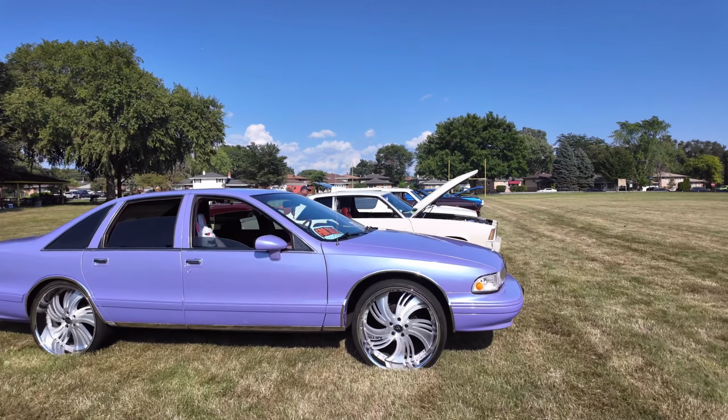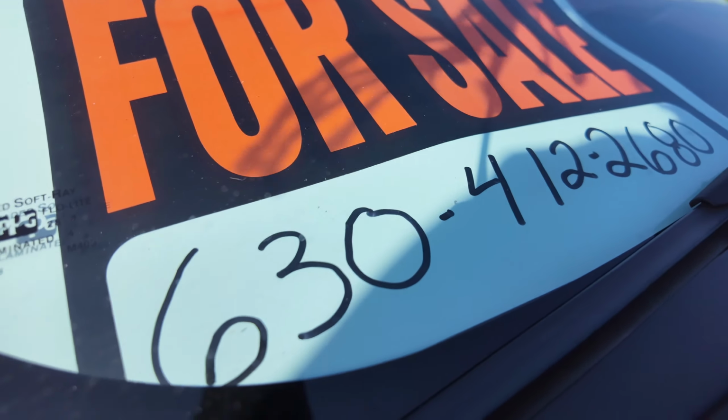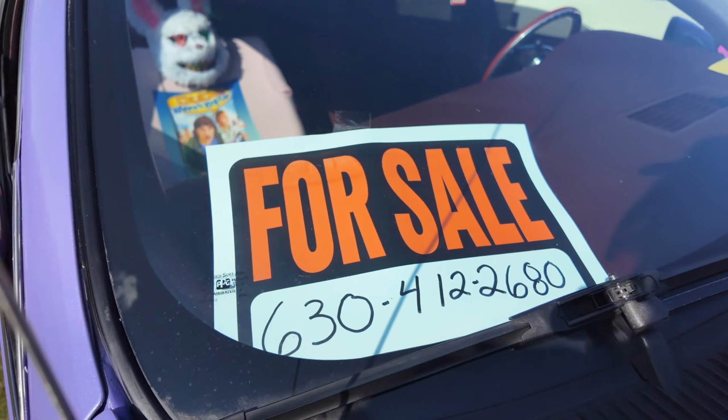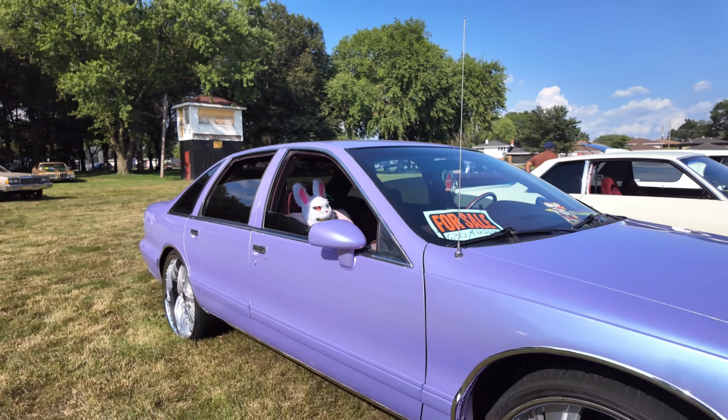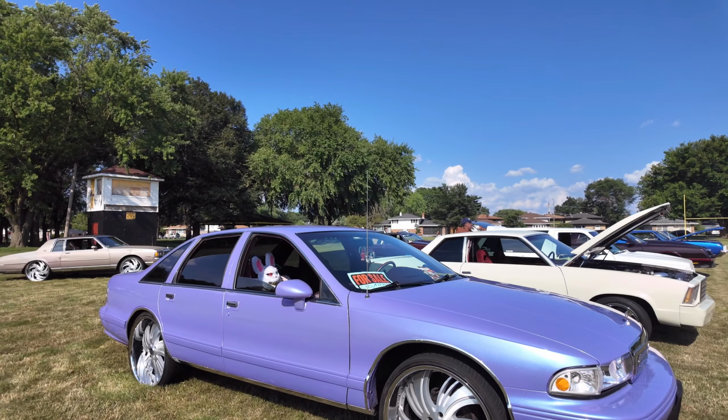All right, real quick, y'all. My girl selling this car right here, man. Y'all, look, 630-412-2680, man. If y'all looking for a nice custom bubble, there's a nice one right here, man. Customized bubble Chevy.